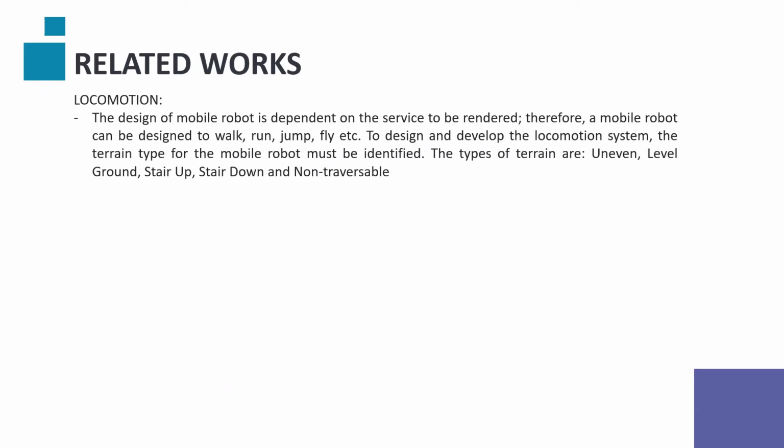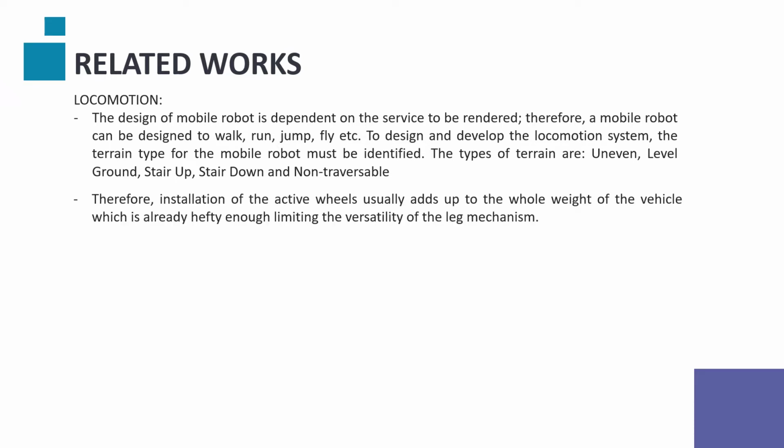Some of the related work discussed in this paper is locomotion. In the case of locomotion, we should know what locomotion the robot has to perform. That depends on the services to be rendered. Therefore, the mobile robot can be designed to walk, run, jump, or fly. And to develop this locomotion system, we need to deal with different types of terrain. It can be uneven, level ground, stairs up, stairs down, and non-traversable terrains like that. Installation of active wheels usually adds to the whole weight of the vehicle, which is already hefty enough, limiting the versatility of the leg mechanism. There are some problems we are dealing with in the locomotion of robots.